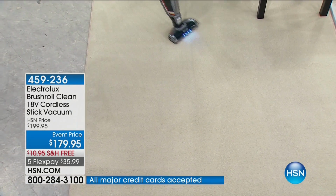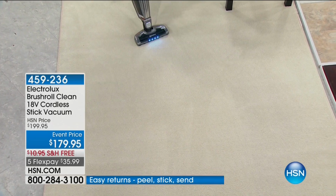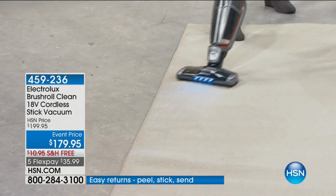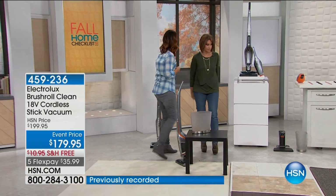And not only does it, because we have bigger wheels on this as well. They've thought of everything. But also, the suction is so great, it pulls it right up. And it was taking dried Play-Doh off the fiber of that jute rug. You're kidding. Dried Play-Doh. Yeah, my daughter, she's really messy.